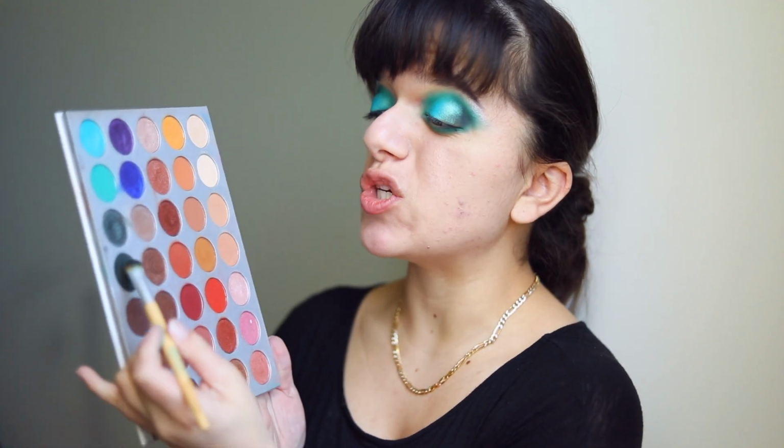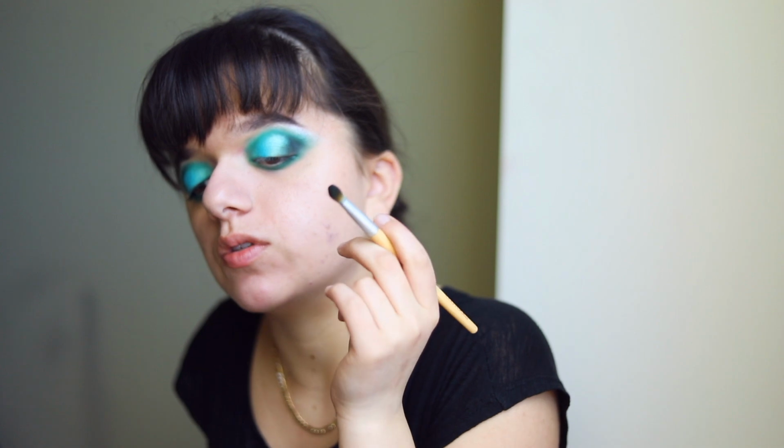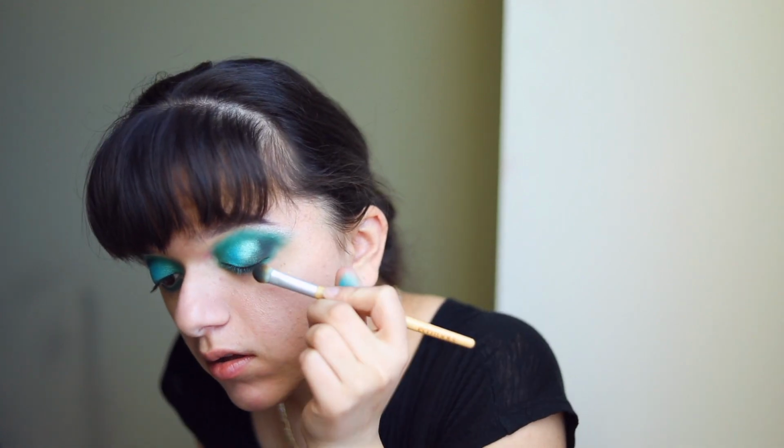Then to clean things up a bit, I'm going to be taking this brush, dipping it into just a little bit of that green, and cleaning up and smoking out the edges of that metallic.